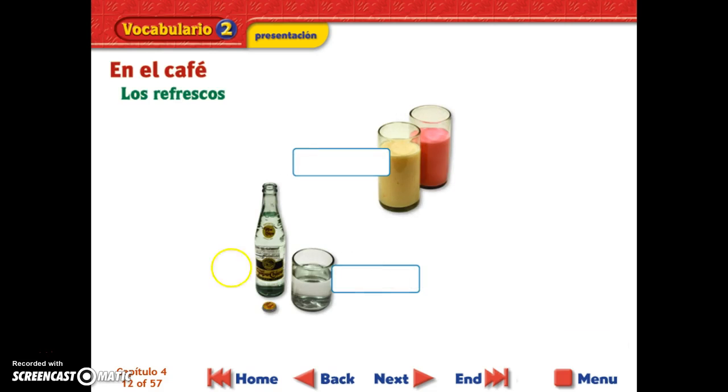En el café, let's start with los refrescos, drinks or refreshments that you might see in a Hispanic cafe. This is something for sure that you'll see. Unos batitos de jugos tropicales. So some glasses of tropical drinks, some smoothies. El agua mineral con gas. So this is not alcohol. This is water with gas. So the bubbly water, which I really don't like, but you're going to see that a lot.